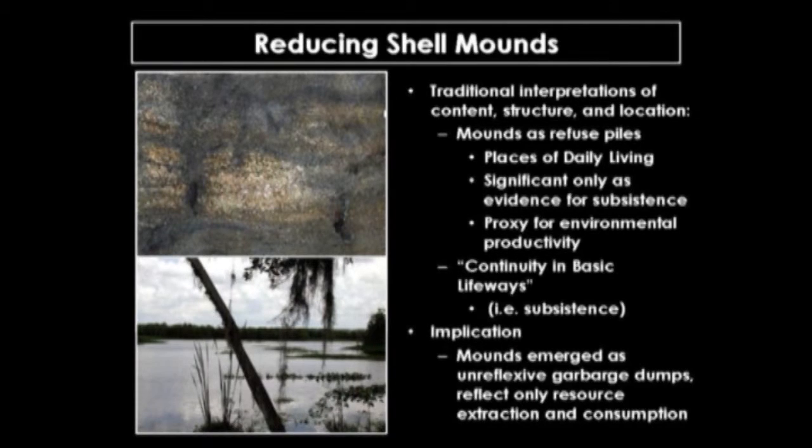The second half of that equation is that if they represent abundant resources and intensive shellfishing, then because people kept coming back to these shell mounds over the course of 3,000, 4,000, even 6,000 years in some cases, there was continuity through time in terms of what people were actually doing at them, i.e. they were just shellfishing and depositing shellfish upon the mounds. And so this idea has been thought of as these mounds are basically garbage piles, right, where people were simply depositing shellfish over generations and generations without any larger significance of the places themselves.